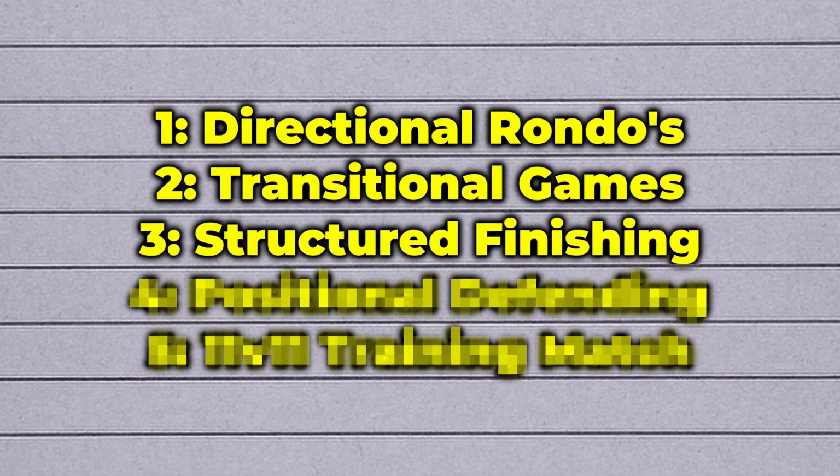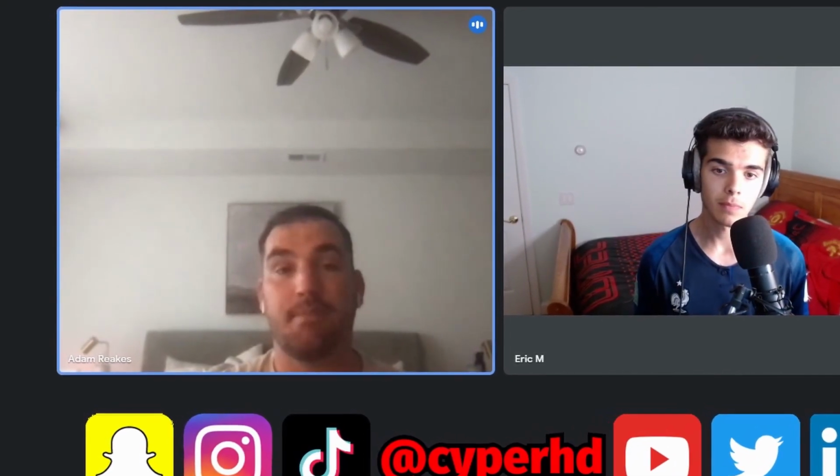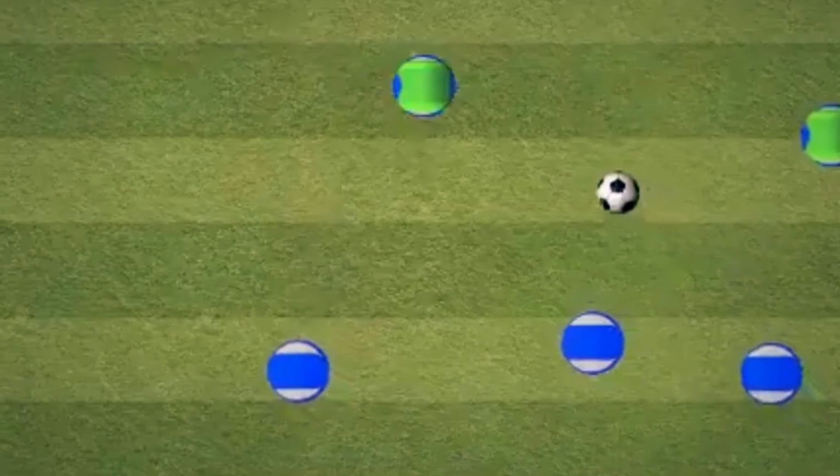Number 4, I would say defensive shape work. It's boring. It's not great. The great coaches out there have ways of making it more enjoyable and more challenging by throwing up different scenarios. So it's not just, the ball's here, what do we all look like? The ball's over here, what do we all look like? Positional defending and pattern work, I think, is really important.